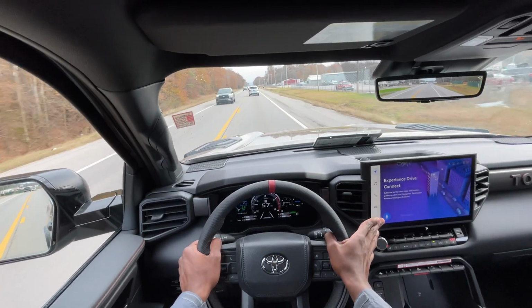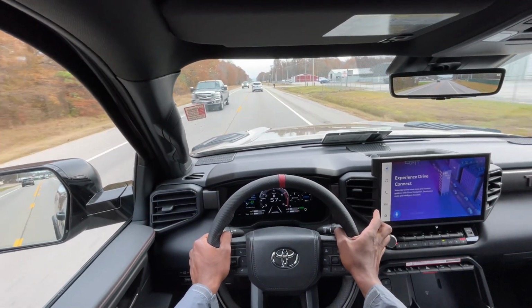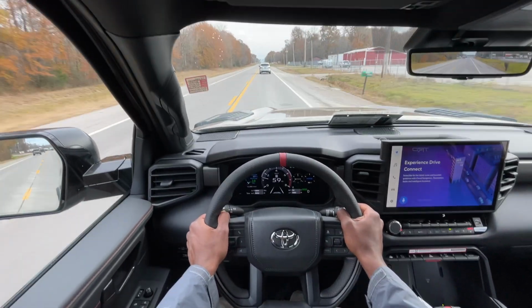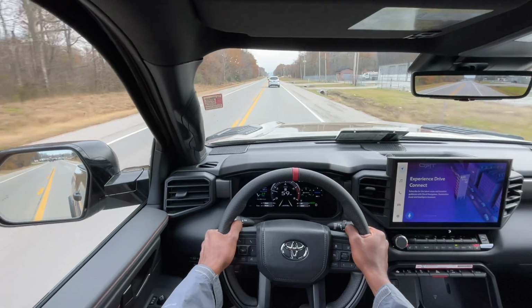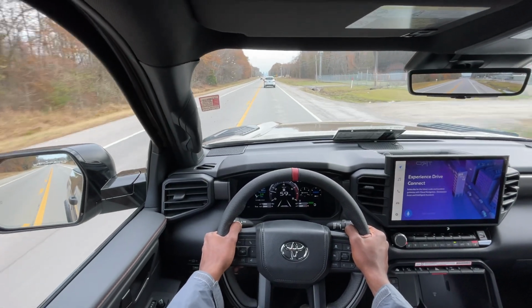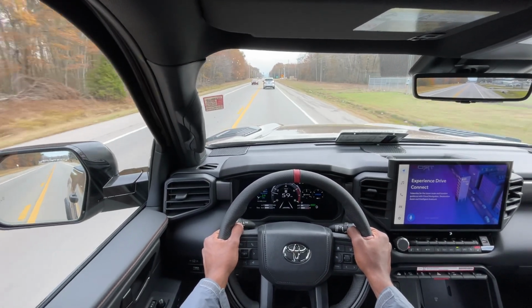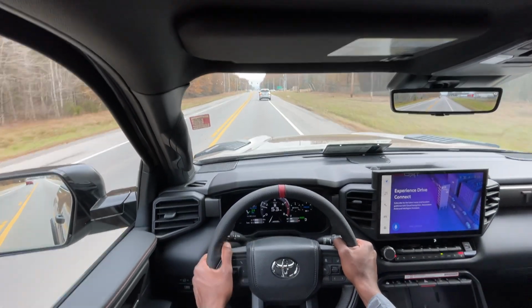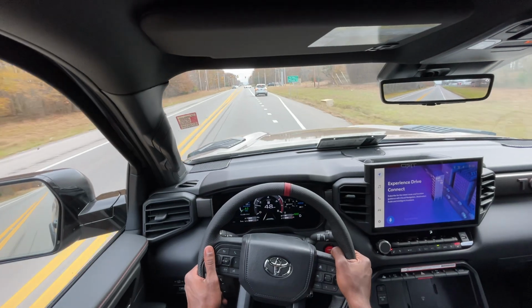Now in terms of the fuel economy, you are getting 18 city with the iForce Max. Still only getting 20 highway, but it's what you'd expect out of a pickup truck. Still pretty good compared to everything else out on the market, especially by the more stringent EPA standards.